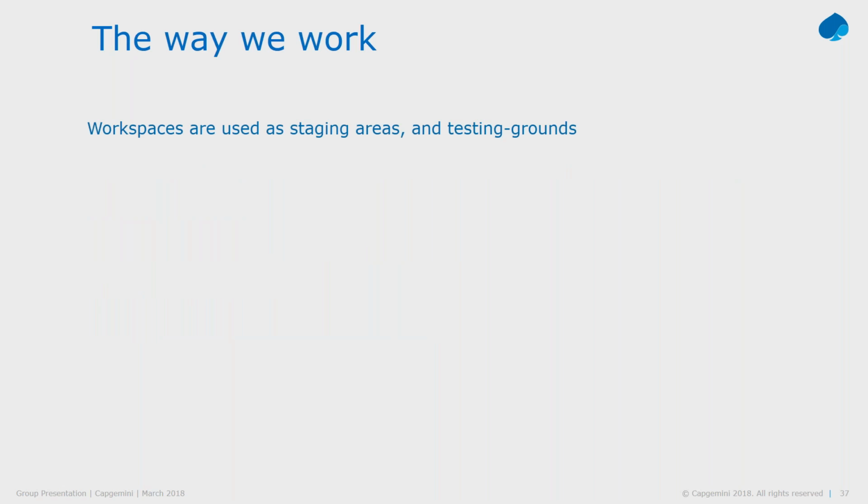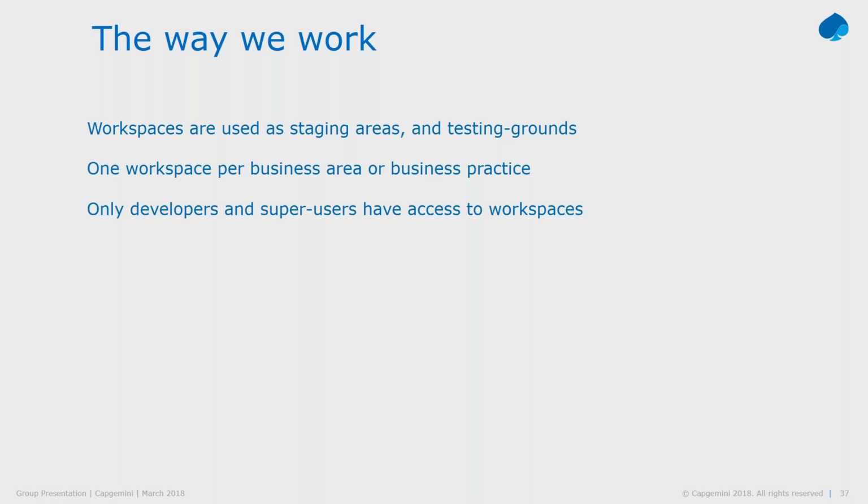So the way we work with Workspaces, we use them as the staging areas and testing grounds. Developers have a Workspace for deploying our development or early development of reports. And then we are sharing one workspace per business area, and the super users that are doing testing on our reports have access to that workspace. So when we are done with working on a report, we deploy it first to the BI internal workspace, and then afterwards we deploy it out to the business area workspace, where it will be tested by the business user.